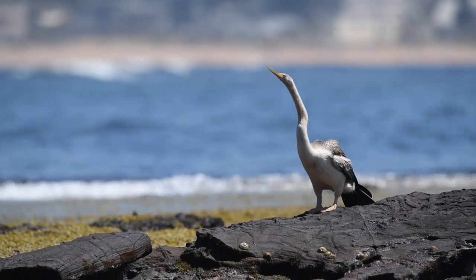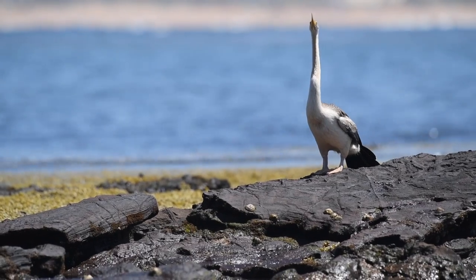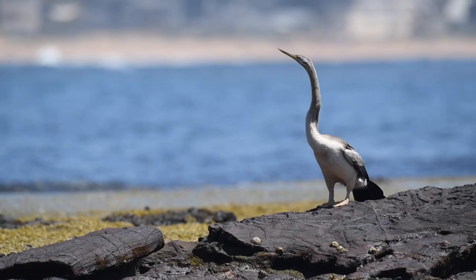The Australasian Darter is a great-looking bird with a snake-like neck. Just like the cormorants, they like to hang their wings out to dry. Yet to photograph that, so hopefully I can find one doing it today.